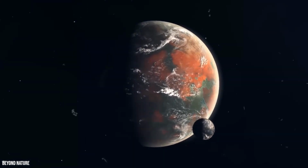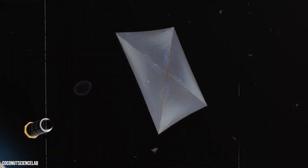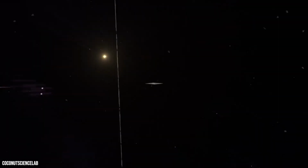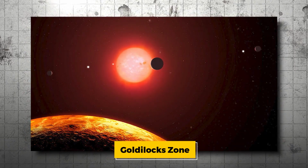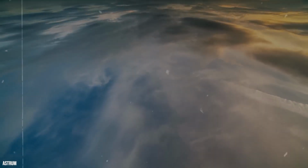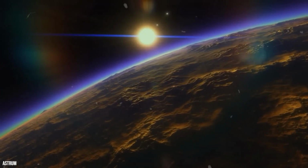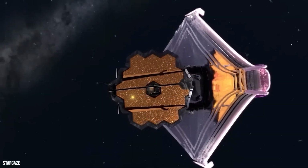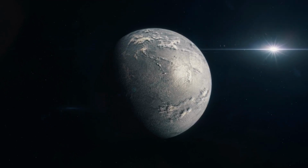Scientists have a special term for these kinds of planets: super-Earths. It's not a super-Earth in the sense of being a massive gas giant, but it's more substantial than our planet, which opens up a lot of possibilities for exploration. Proxima B is located in its star's habitable zone, the so-called Goldilocks zone. That's the region around a star where temperatures are just right for liquid water to exist. Not too hot, not too cold. And as we all know, liquid water is considered one of the key ingredients for life. So the idea that Proxima B could have water means it could possibly harbor life.